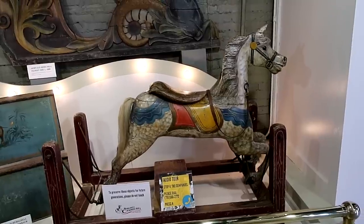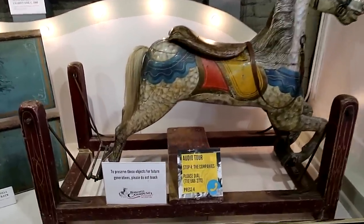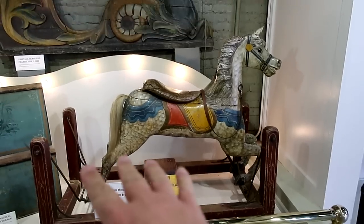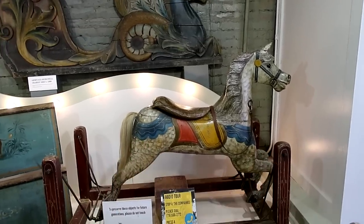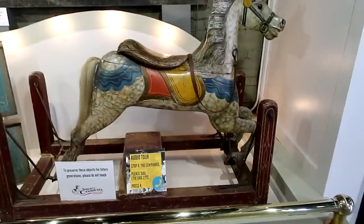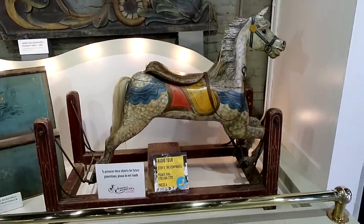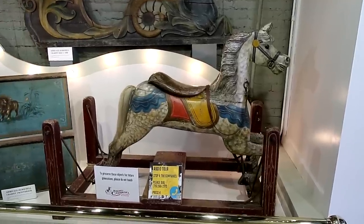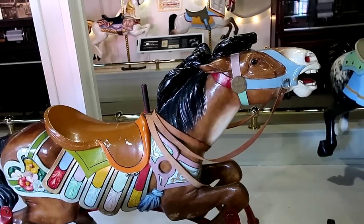This horse, very different as well. You can see it's almost like on a glider there. As the carousel went around in a circle, the horse would glide back and forth as it's hanging there. Very interesting. I guess they tried a lot of different things before the carousels that we have now became the standard.